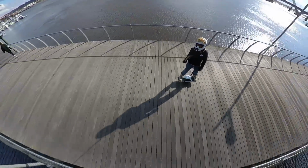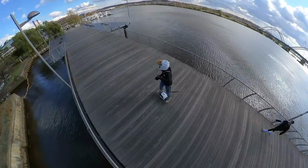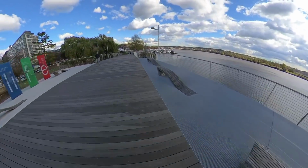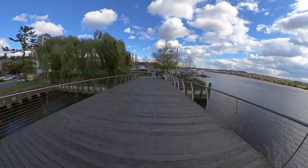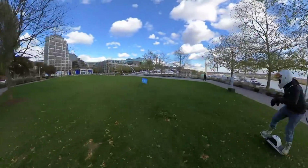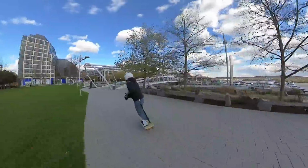Coming up on your left and your right, we got these little benches. I remember jumping off this used to be so challenging. Now I could like hit that switch. I could jump off that switch. So yeah, let's go across the grass. A little bit of fun.